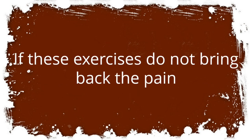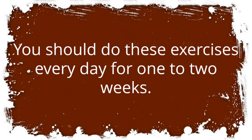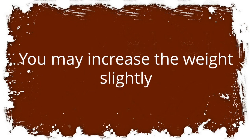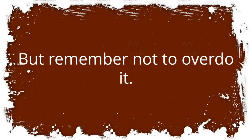If these exercises do not bring back the pain in your shoulder, you are on the road to recovery. You should do these exercises every day for 1 to 2 weeks. You may increase the weight slightly if the exercises are feeling too easy for you. But remember not to overdo it.